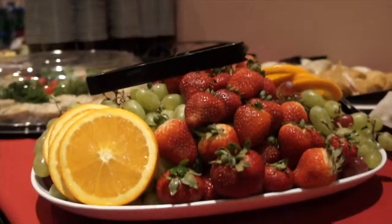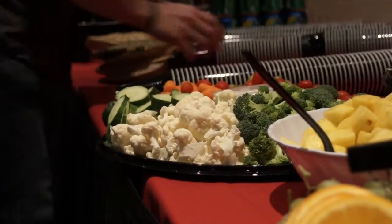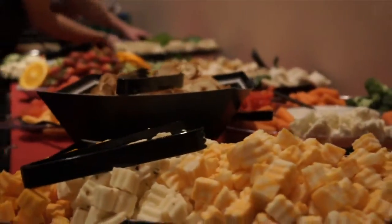We also did a fruit tray, a crudité tray, which is raw veggies with some ranch dip, and then made some garlic crostinis and had some crackers and cheese trays too.